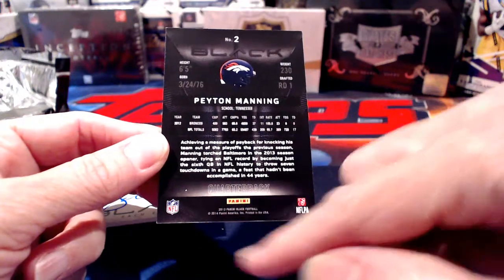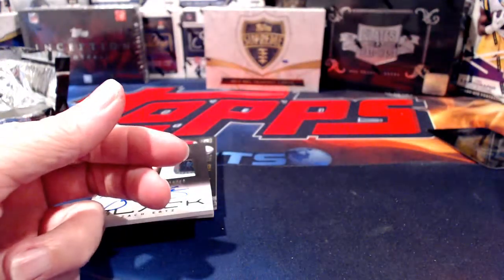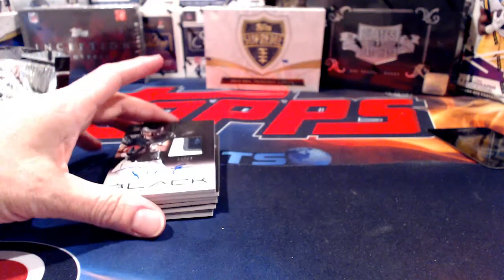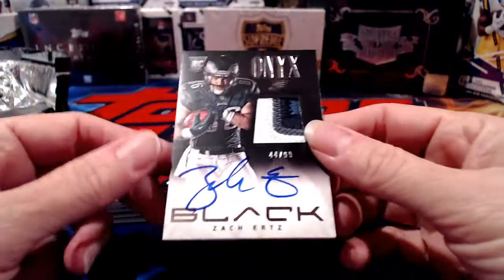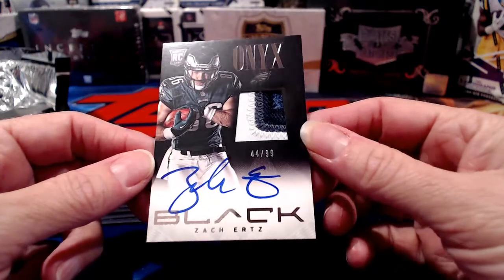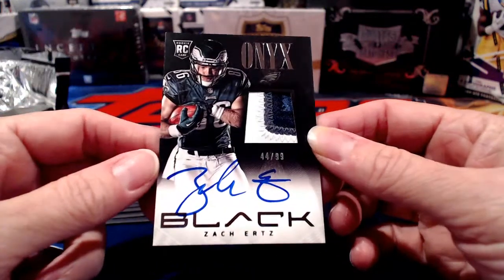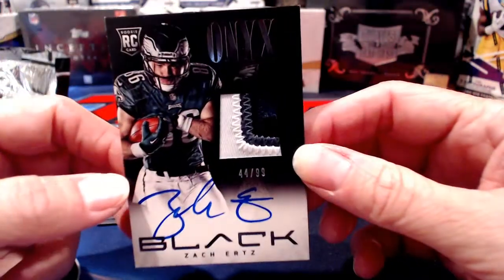And all these are going to have a little edge and corner wear, chipping and whatnot. And that's pretty common for all the cards, thicker cards especially. But I do like to point them out if I see it. There is Zach Ertz to $99 for the Eagles. And that's an on-card auto and a pretty nice little piece of material there.